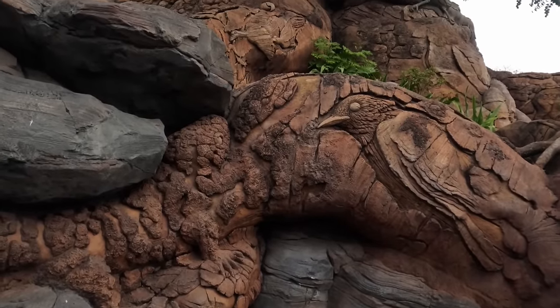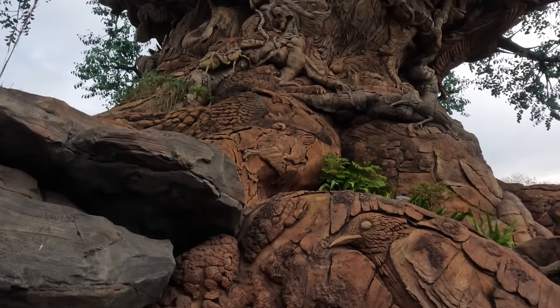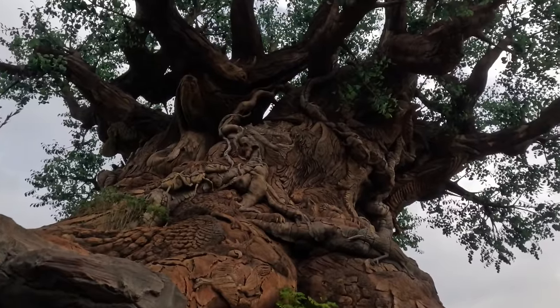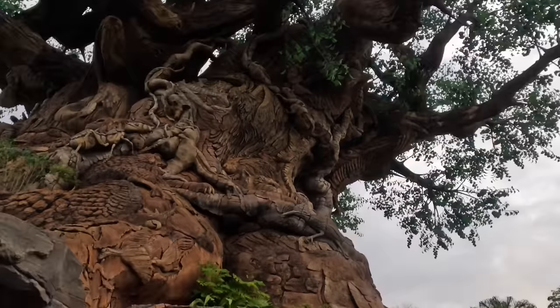Did you know that there are over 300 carvings on the Tree of Life? What a spectacular scavenger hunt game that would make.